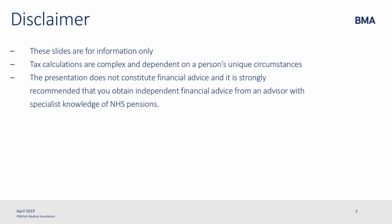These slides are provided purely for information. This is an incredibly complicated area of taxation. It varies greatly by individual, and we would always recommend seeking personal financial advice from an advisor with specialist knowledge of the NHS pension scheme.